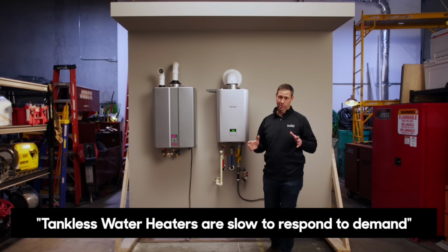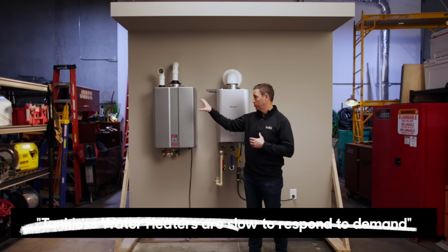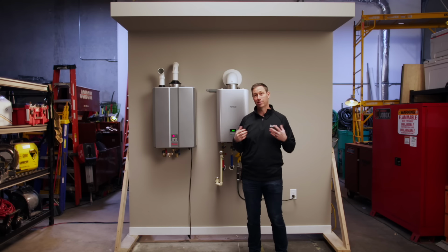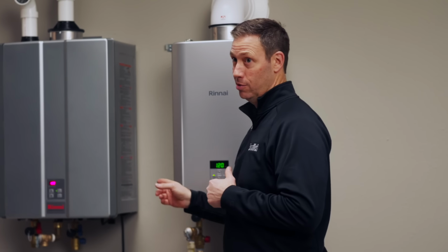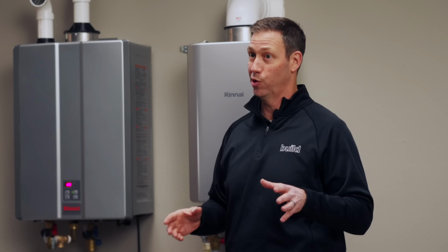Tankless water heaters are slow to respond to demand. All right, think about this. Doesn't matter what is making your hot water, it's the amount of cold water that's between this unit and your fixture that you're using that's going to dictate how long it takes to get hot water out of your faucet. Now, when it comes to tankless, Rinnai has several units that have built-in circulation pumps. That's a really big deal.